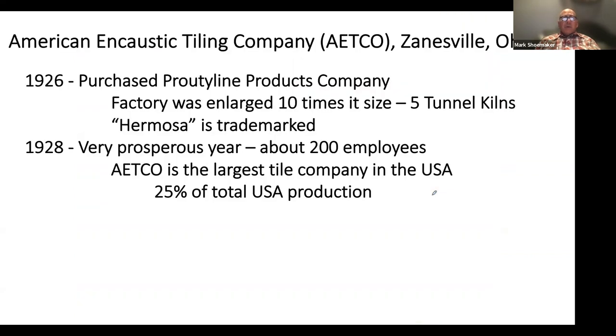In 1926, the American Encaustic Tile Company out of Zanesville, Ohio, purchased the PROUTYLINE Products Company. And they enlarged the capacity there to 10 times its size. They now ran 5 tunnel kilns. And during this period, they trademarked the name Hermosa.